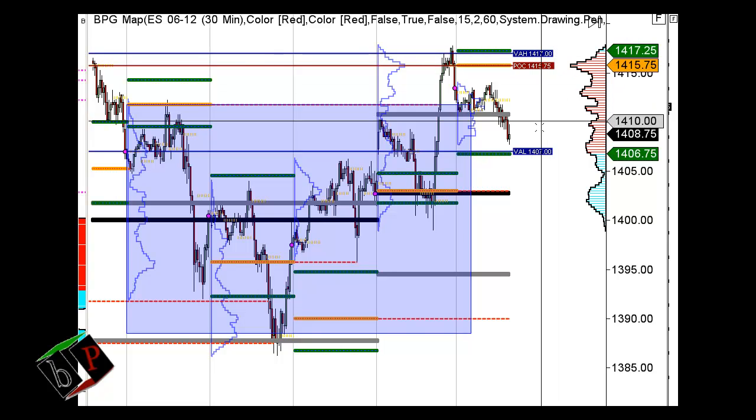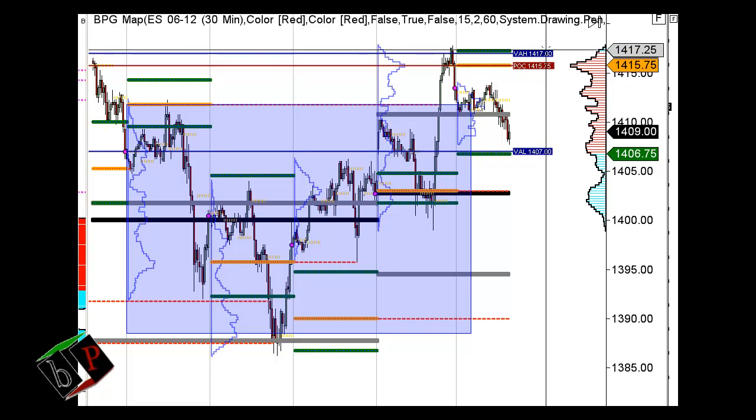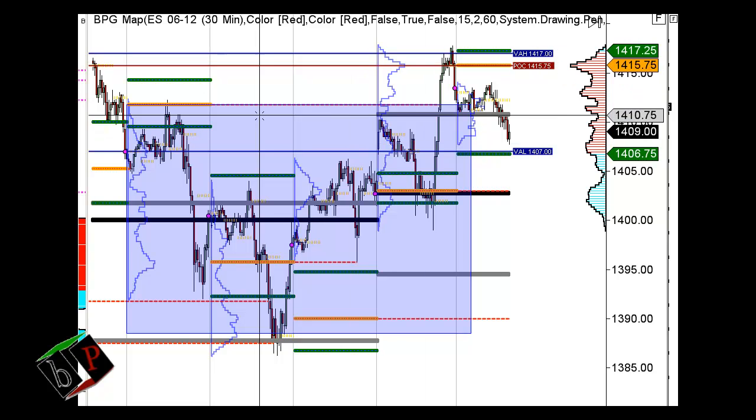Again, we're inside of yesterday's value area, which, again, it played as a value trade. We played from the 7s up to the 17s. Maybe we just rotate above the prior balance area that we had in play here on the S&P daily chart.